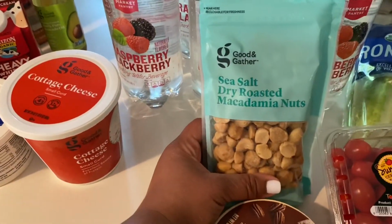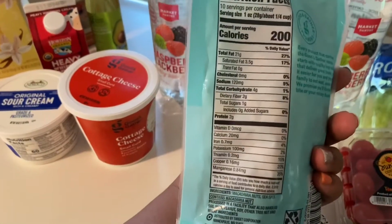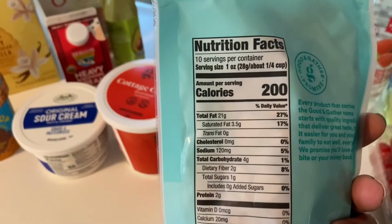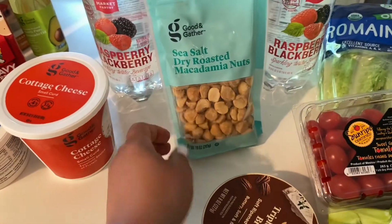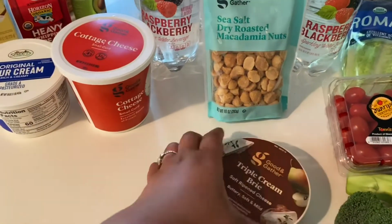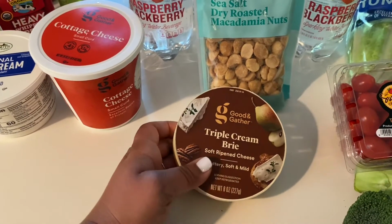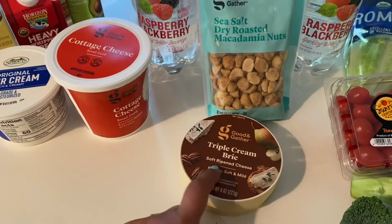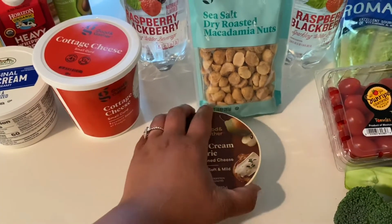These are delicious. Sea salt, dry roasted macadamia nuts, and they are really high in your fat content, which for keto, obviously that's our main thing, is the fat, and they're just a really good snack. So I love that. We put it in a salad with a vinaigrette and some chicken, and it was delicious. The triple cream cheese brie is also a really good snack for getting your fat content in, and I will use this with some sweet peppers, and it's a really good combination for a good snack if you're needing some fat.